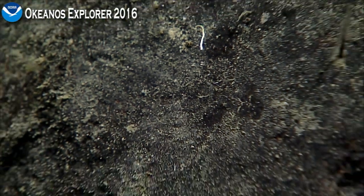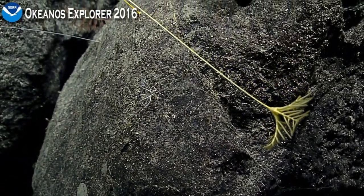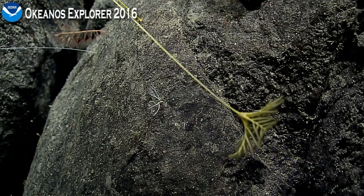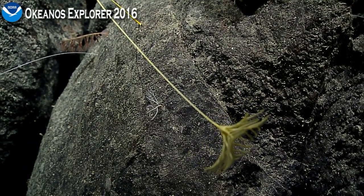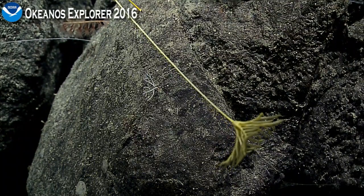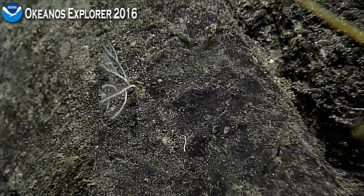Now I'm seeing this white bryozoan. This is the phylum Bryozoa. They're also called the moss animals. Pretty common in shallow water. And they are colonial, so you see they're made up of a whole bunch of individual zooids. They have tentacles in a horseshoe shape, referred to as a lophophore. The tentacles have little cilia on them that generate a current, so they are pulling their food out of the water column.